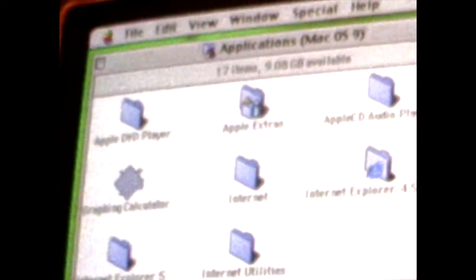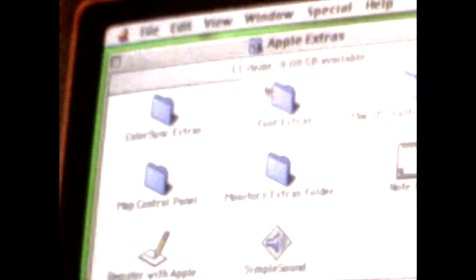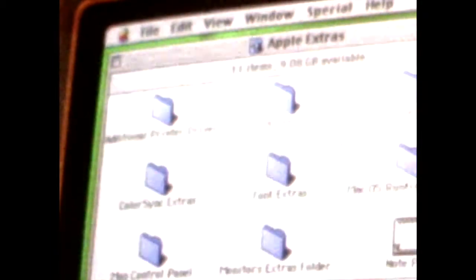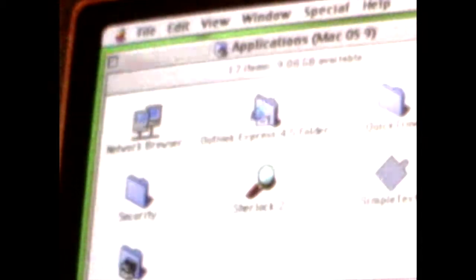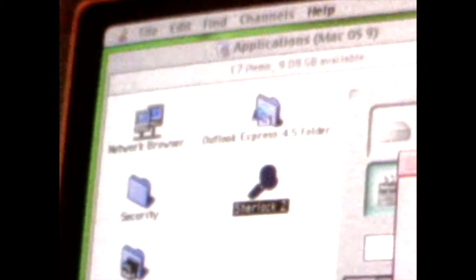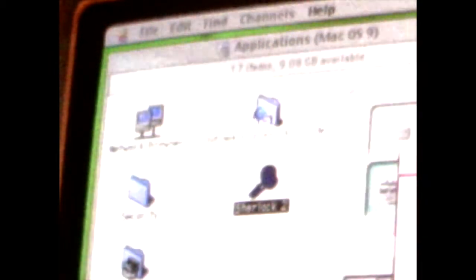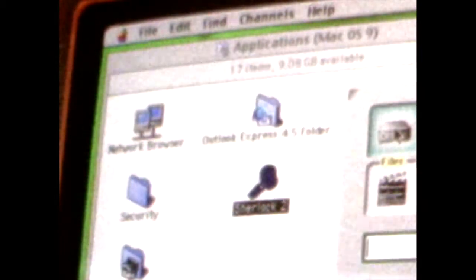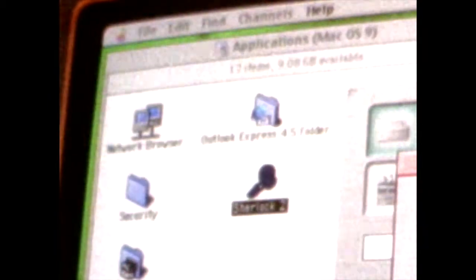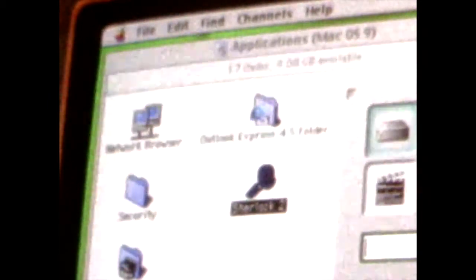Anyways, here's Apple Extras. Actually, let's try that Sherlock program. There's one really cool program I want to show you. Okay. Hard disk. Okay, a network error occurred. Should ignore that.